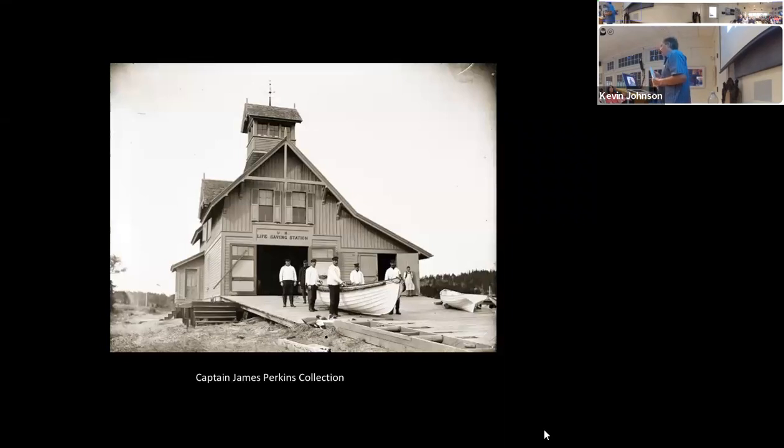This collection, Captain James Perkins, he lived in Popham Beach. This was the life-saving station at Popham Beach, which is now, at least somewhat recently, a B&B, but this building is still there. He was a steamboat captain, and his route was Popham up to Bath. And he has a point of view that most landlocked photographers don't have. I mean, he was able to take photos from the deck of whatever steamboat he was piloting at the time, and they're very interesting photos. And he also documented life in Popham, which was pretty neat. And if you've gone to Popham, it still kind of looks the way it did back then, but really something to take in.